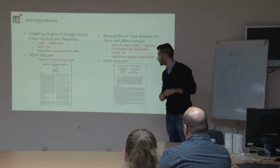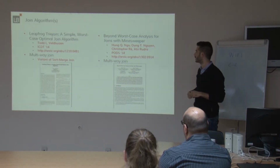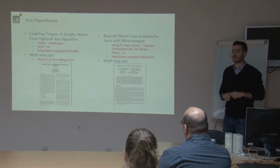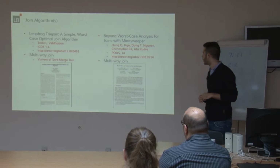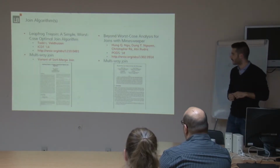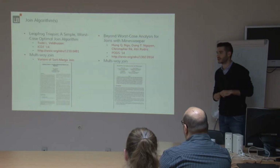and you can see more details in this ICDT paper that was presented this year in Athens. And also recently, another join algorithm was implemented on top of the core LogicBlox engine. It's called Minesweeper. Again, it's worst-case optimal, and again, it's a multi-way join. And here is the PODS paper.